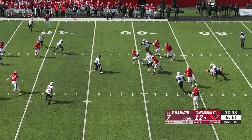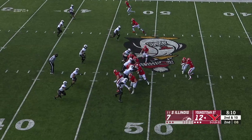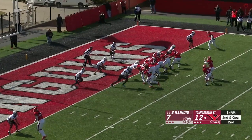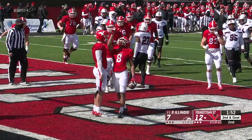Third down and five. Wade looking to throw. Now going to step up. Has the first down. Second down and 10. Wade, play action. Pump fake, going to keep it on the ground once again and picks up good yardage. Second and goal from the one. Wade takes the snap, going to hand off to McLaughlin, and he walks into the end zone untouched.